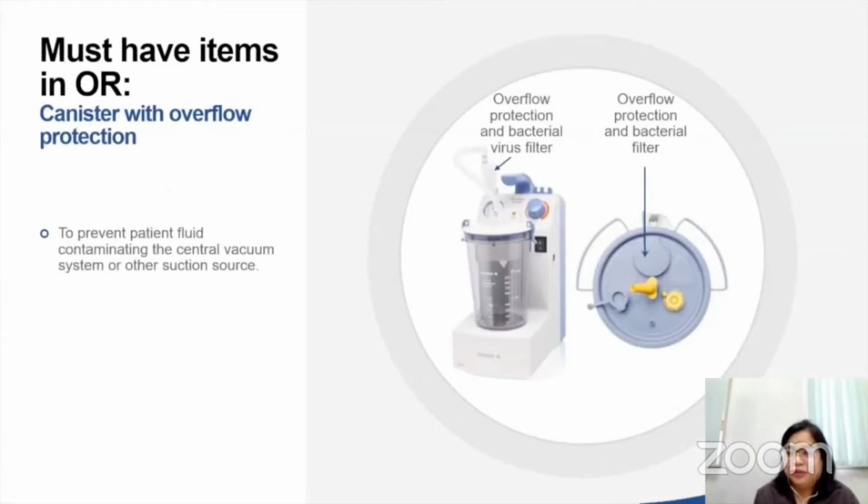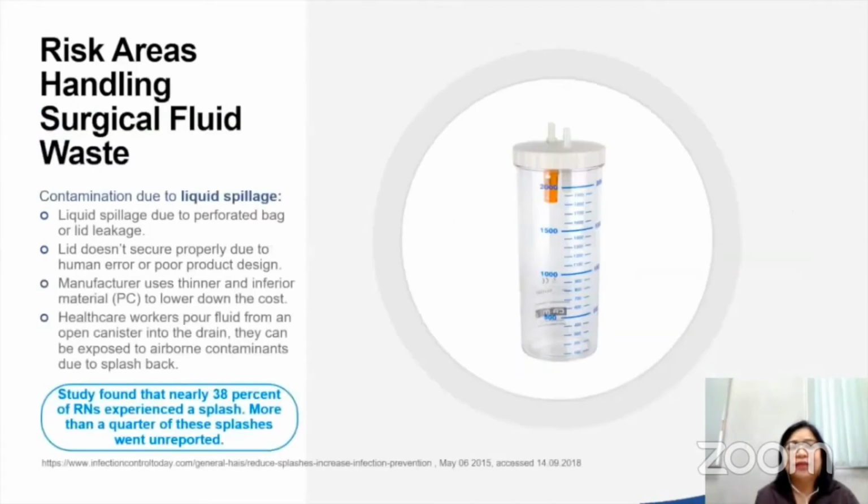Also, the canisters, the ones that contain your wastes, your washings, the blood, should have overflow protection. So they should not be freely flowing so that it just overflows and spreads everything. And this overflow protection on top has to have filters so that the viruses can be trapped in these filters and not spread. They prevent the fluid from contaminating the central vacuum system, if you do have a piped-in vacuum system, or the other suction sources.